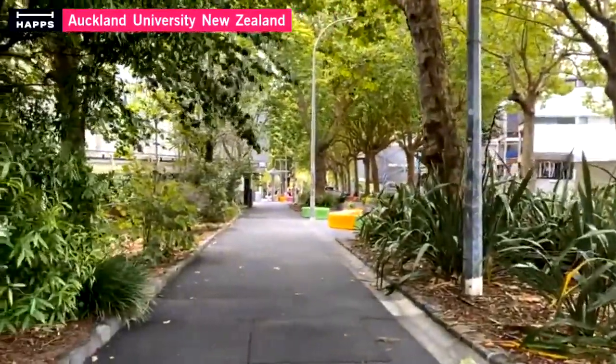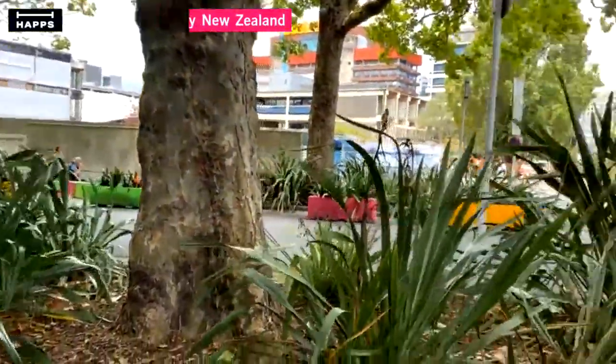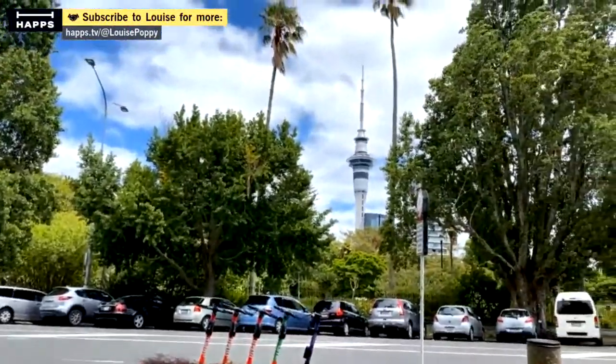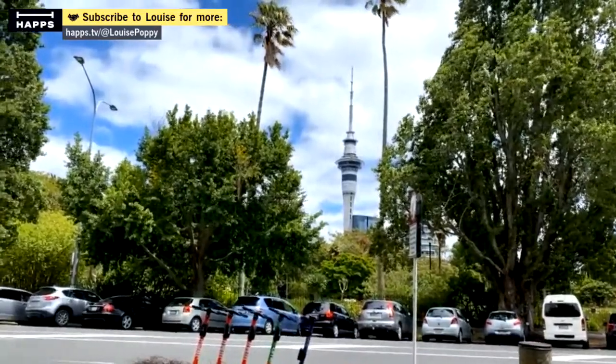Look, with all the trees and lovely areas everywhere. Bit of construction going over here. That is Sky Tower. This one? Sky Tower, it's the tallest building in the Southern Hemisphere. Victoria! Nice to see you.